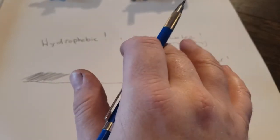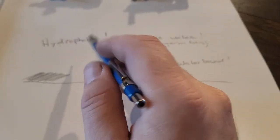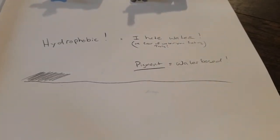Now, if you're working with a stencil that's super complex, the more you wipe, the more likely you are to wipe off the stencil. So it's bad. So how do we avoid that? We use hydrophobic substances to block that pigment from sticking on the skin.